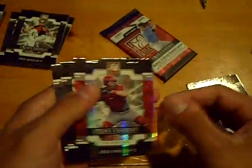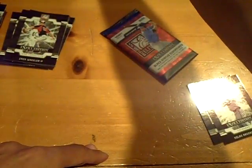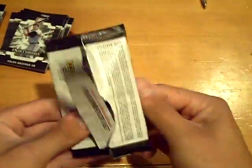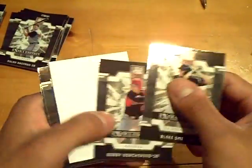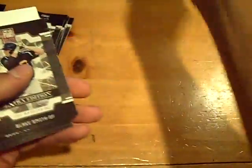A red die cut of Josh Fegley for the White Sox. What up, Micah? And a Zach Wheeler for the Giants, blue die cut.